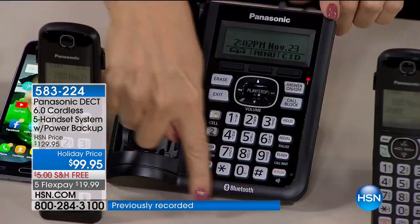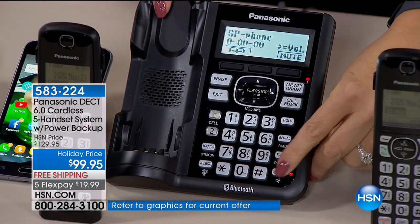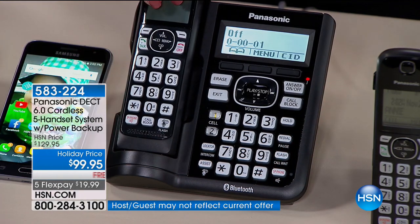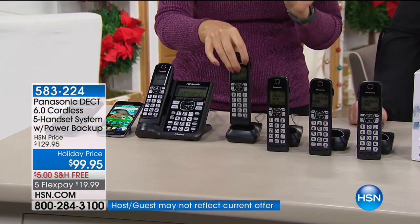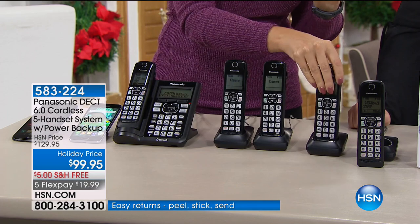So five handsets, but here's what I want you to realize. With the included buttons on the base station, that's like a sixth handset, because you can simply and easily use that nice loud speakerphone to place phone calls right here from the base without a handset on board. So this is like a six phone system for this ridiculously low price. This is going to blow your mind with everything that it does.